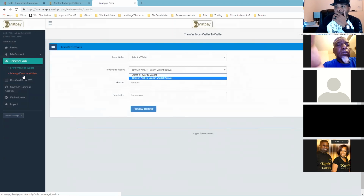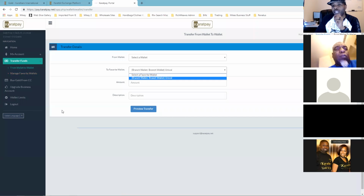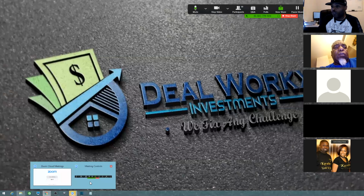Let's see, where is it at? Manage favorite wallets. You can actually purchase from here. They should be able to, now. The one thing that I did find out last night is that the individuals have the option to be able to pick how they want the actual 35%.